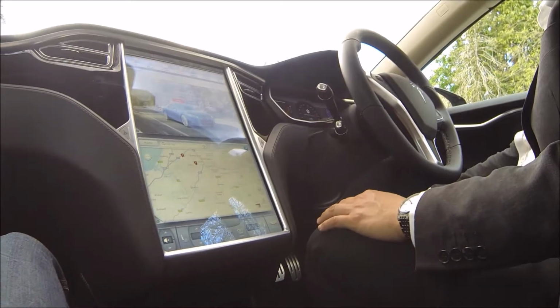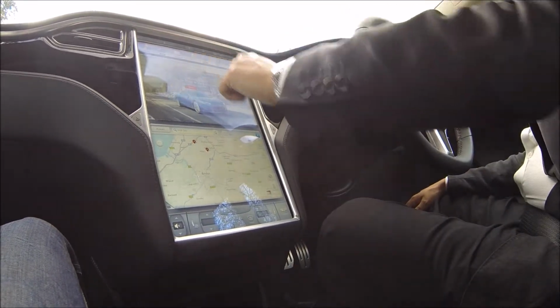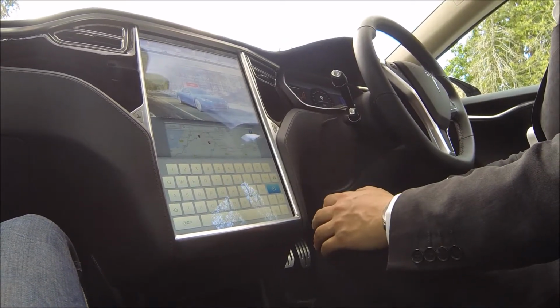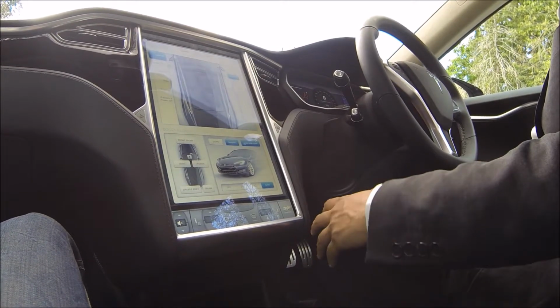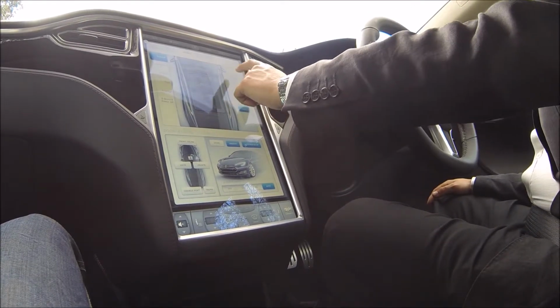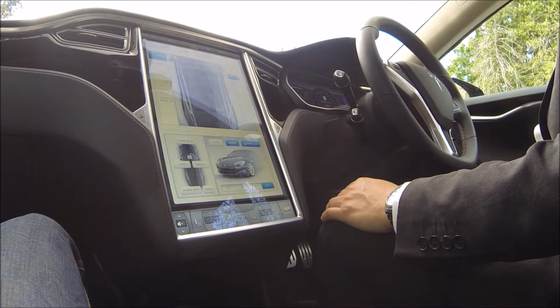We have web browsing, just like you would have with an iPad. You type in your address here and it will come up. And like I say, we have other settings then, if you wanted to unlock the door, put the lights on, remove the sunroof. It's just sliding it there.